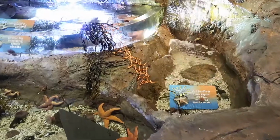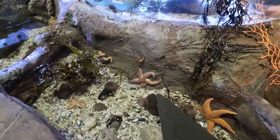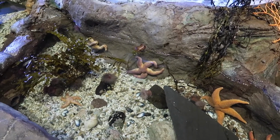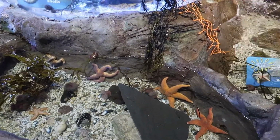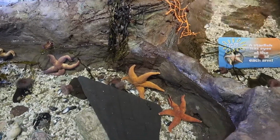I love these big things you can just look into. Look at this adorable little crab. Oh, he's cool. That would be similar to the crab that you would eat. No! You would kill it when you were a baby. Look, did you know starfish have eyes at each end of an arm?